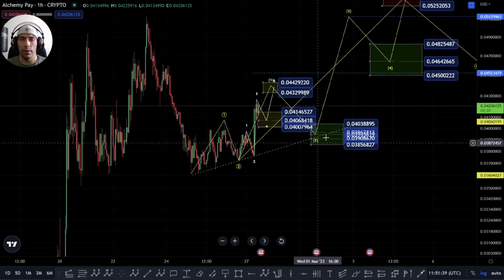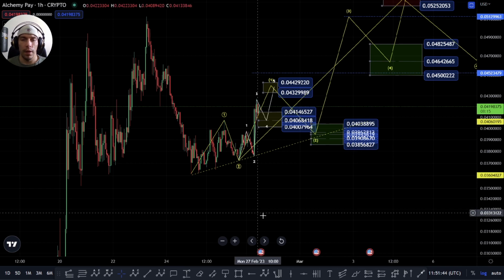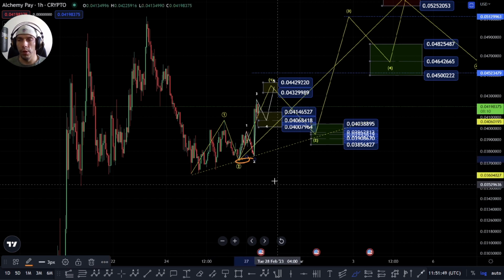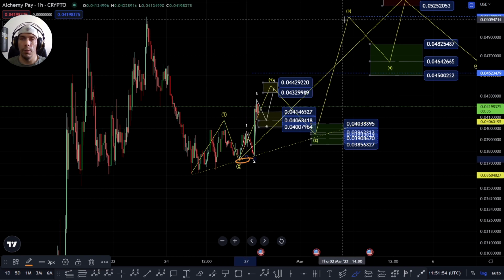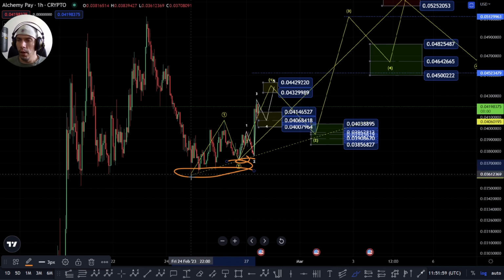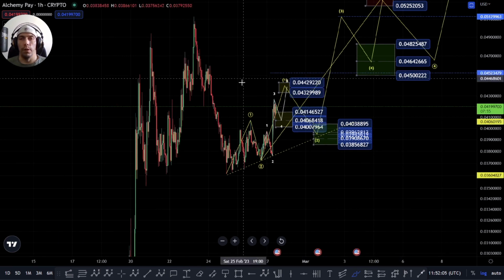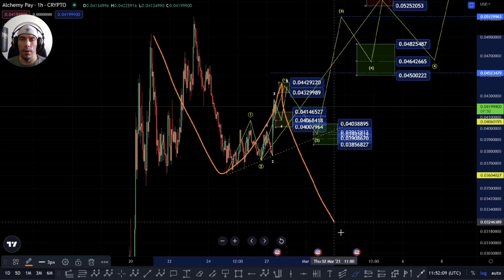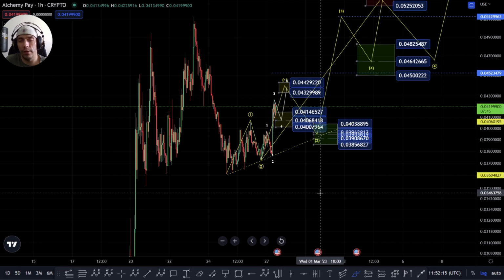However, if this starts to break down past this 786, which is this 0385 area, it starts to become less likely that we have an impulse. Crossing this low point here of 3726 would invalidate this yellow count that we have up here, and then basically dropping below this low here of 3612 would invalidate the potential of this whole impulse, and everything would sort of break down at that point. And then we'd have to just say that this was an A, a B, and then looking for that C wave to the downside. So that's what I'm currently seeing within the charts.